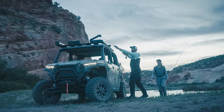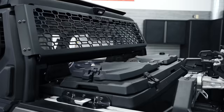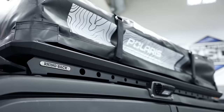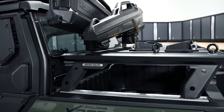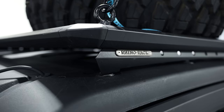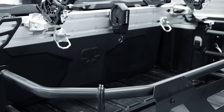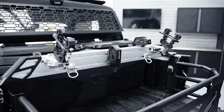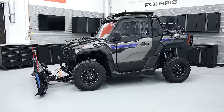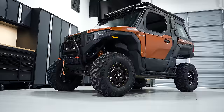To enable you to do the activities you already love, we've developed a full suite of storage solutions to support your next adventure. Through our partnership with Rhino-Rack, a leader in the industry, we're taking it to the next level with integrated roof and bed racks that offer virtually unlimited gear mounting solutions. And our all-new Polaris engineered Lock and Ride Max mounting technology provides the ultimate versatility, helping you do more with more. Together, Rhino-Rack and Lock and Ride Max bring you the next generation of storage solutions.